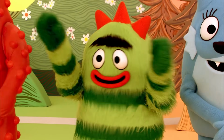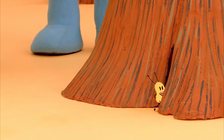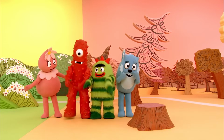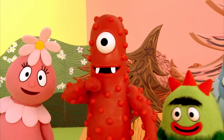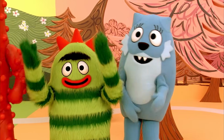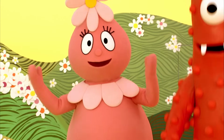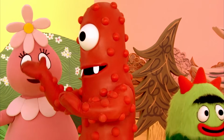Hey! Where did they go? They went into that hole! Look! I wish we were small enough to keep following the Oski bugs. Me too! Hey! I have an idea! What is it, Muno? I'll show you!